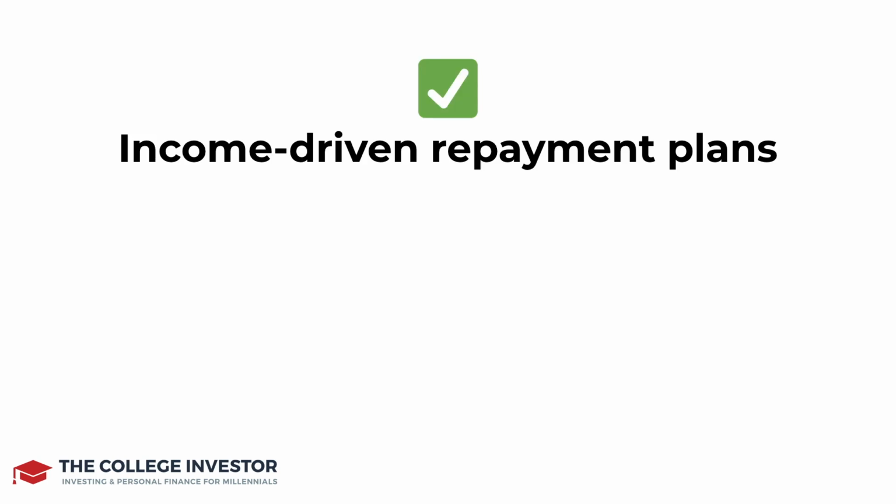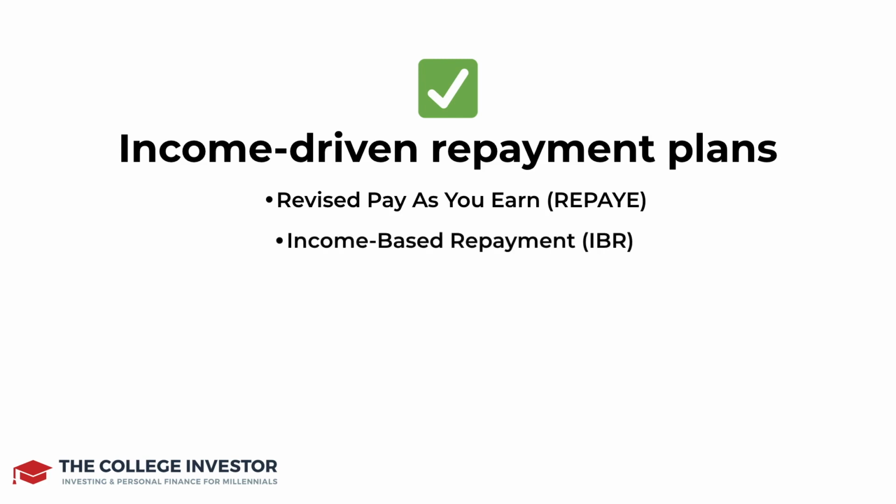Okay, the last major repayment plan actually has a bunch of sub-repayment plans inside of it, so I'll go over those. This is the income-driven repayment plan. This one's probably the most complex, so let's go through them. There are 4 different types. There is the revised pay-as-you-earn, income-based repayment, pay-as-you-earn, and income-contingent repayment.